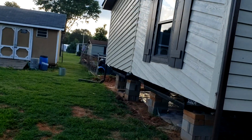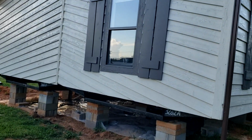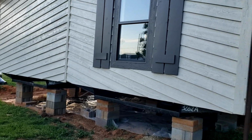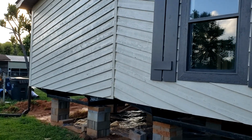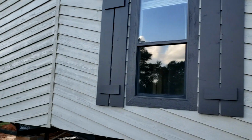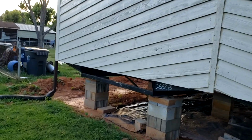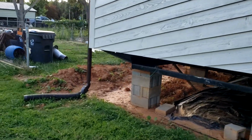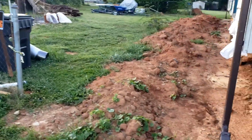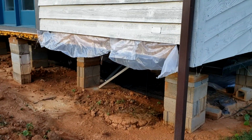So the mobile home movers got both halves back together, and they got everything trimmed out. They came back and trimmed out the home after the foundation inspection. I can't remember if I showed a video since then or not, but I'm going to give you a little walk around here. One thing I've got to do is get this dirt out of here. This is dirt from the perimeter footings and the foundation footings.